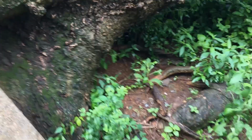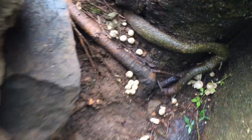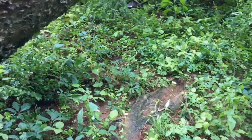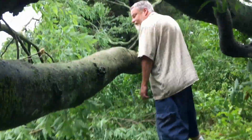That is so freaking heavy. You could die under this thing for sure. More mushrooms. I have no idea what those are. Oh, man, yeah. Get over here with the camera. Come on, coming. Mushroom. More? Yeah, from the top you can see more. Whoa, hold on. I need to do this.